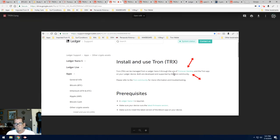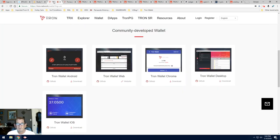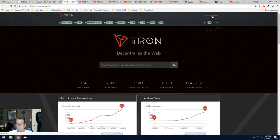Anyway, once you have this page here, here's what was screwing me up. I assumed that I already had a wallet here, and I already had a wallet here. More importantly, I had a wallet here. So I assumed that I could open this wallet and then there would be a way to link it to my Ledger Nano. That is incorrect. And that's what kept screwing me up, right?